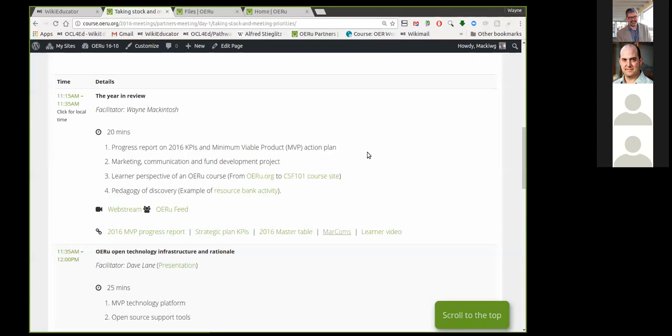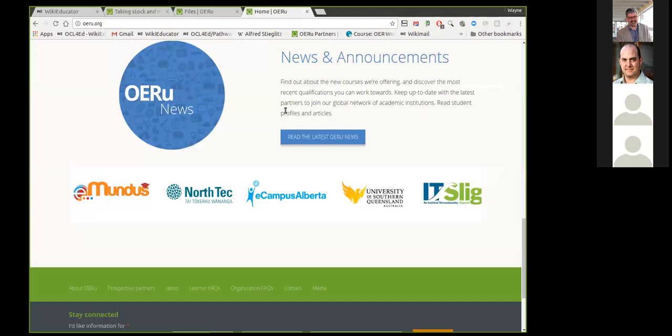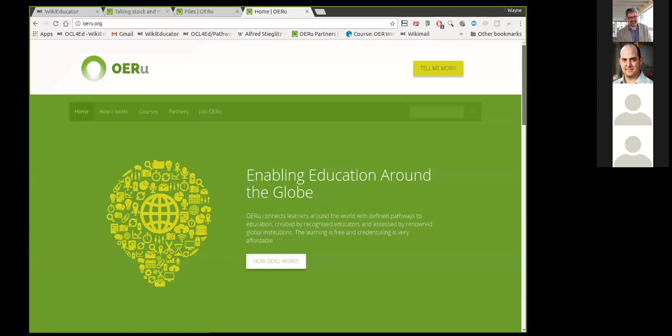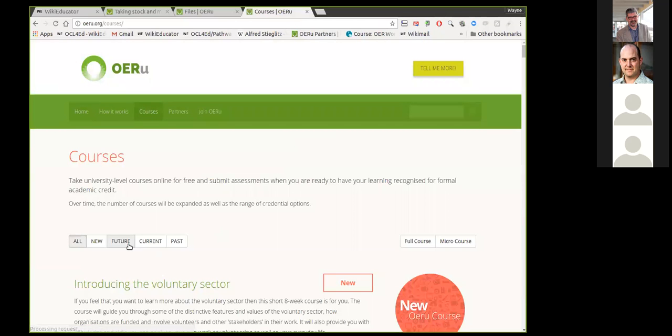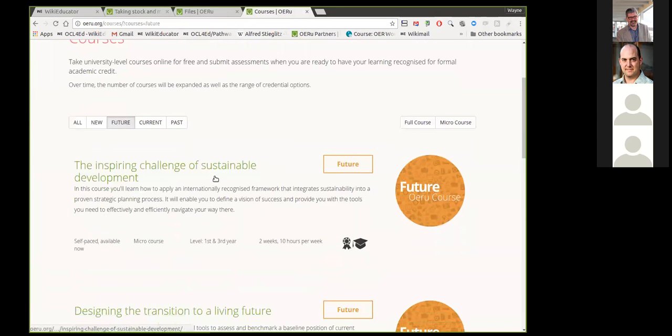The other thing which I thought I should just quickly show you is at least give you a sense of how a learner will navigate to a course, so you can get that perspective in terms of how this might work. So a learner would go to the main OERu.org site, right? They'll look on courses. We'll see what are the future courses that are going to be running. Oh, here's a course that's going to be running, the Inspiring Challenge of Sustainable Development. It's one of the micro courses.